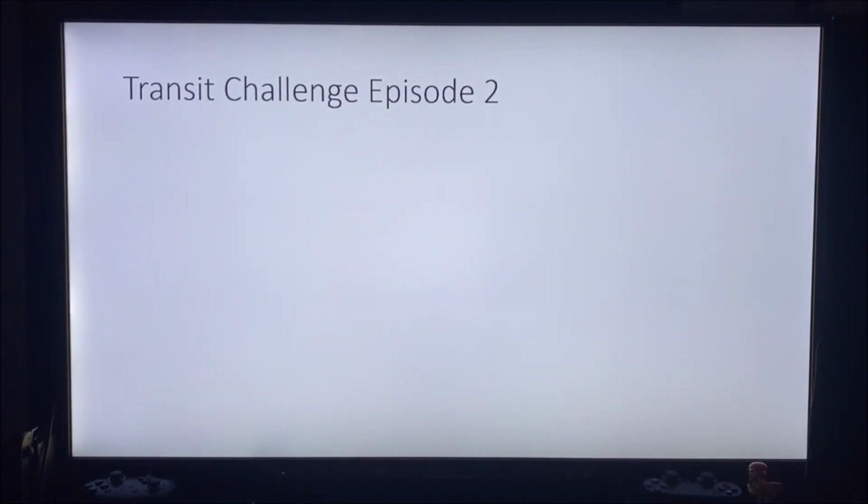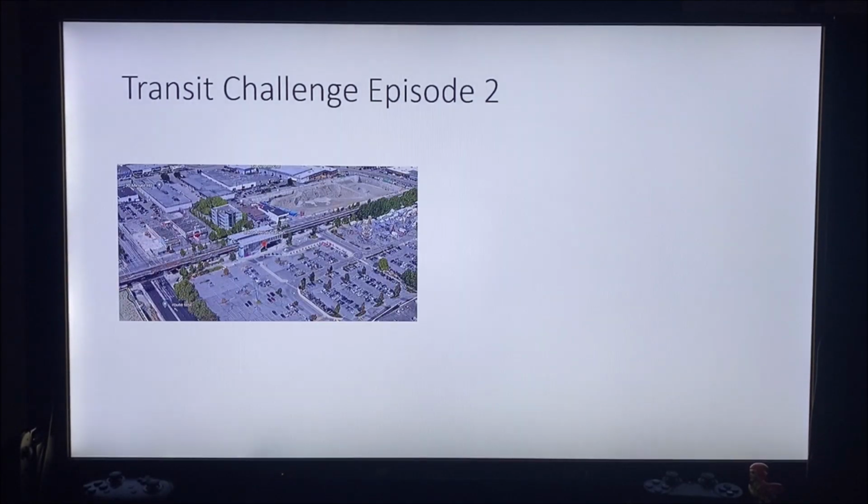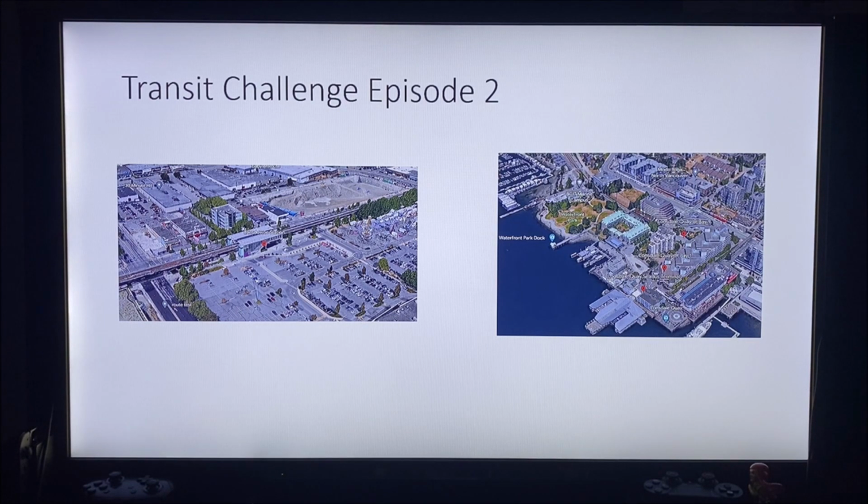In this challenge, we're going to start from Lansdowne Station in Richmond and end at Lonsdale Quay in North Vancouver. Let's see what route we get to choose for this challenge.